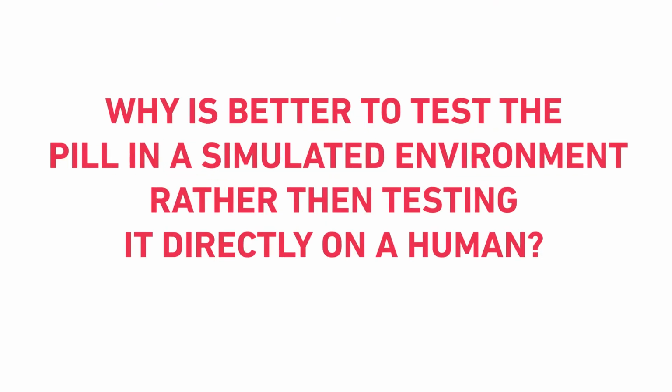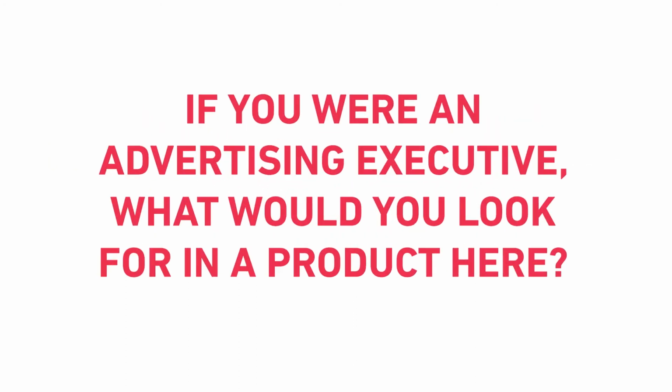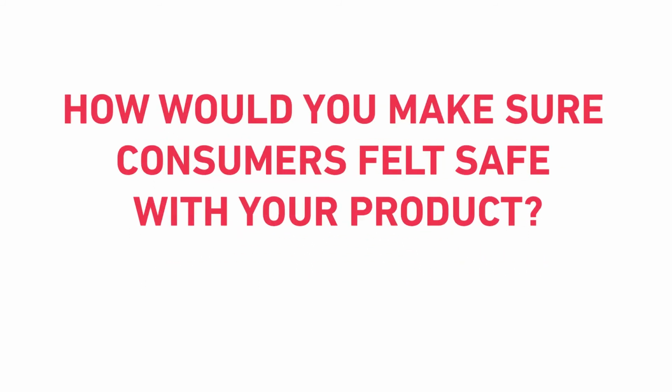And also think about how it simulates the human digestive tract. So in your stomach, there's a decent bit of acid that breaks down food and liquids in your body. There's this churning and movement too, so mixing it around won't mess up the experiment. You can ask yourselves the following questions or do some of the following activities. First, why is it better to test the pill in a simulated environment rather than testing it directly on a human? Also, if you were an advertising executive, what would you look for in a product here? How would you make sure that consumers felt safe with your product?